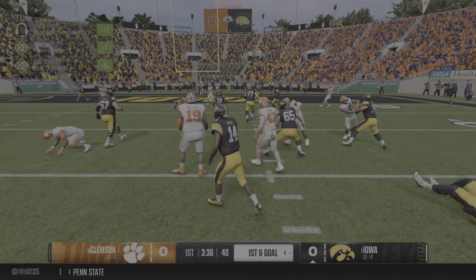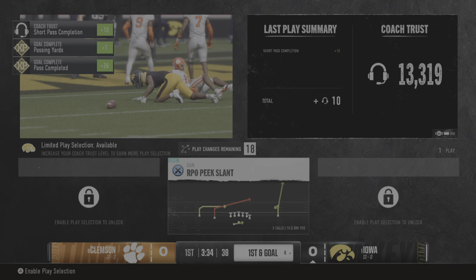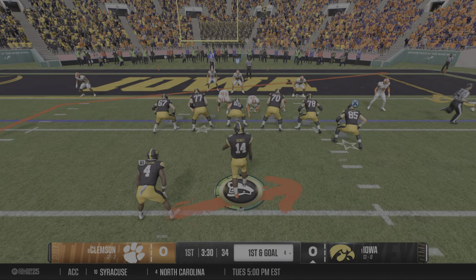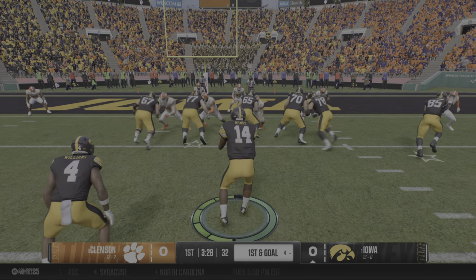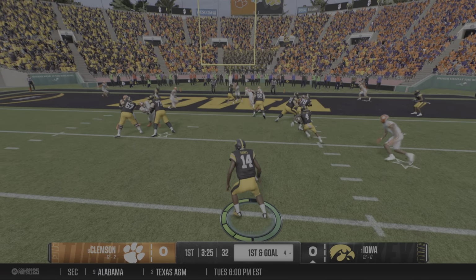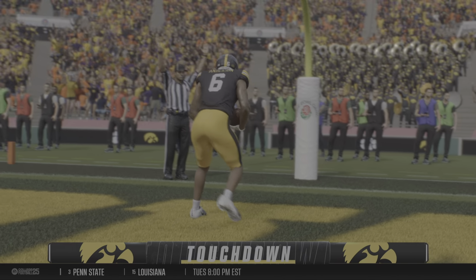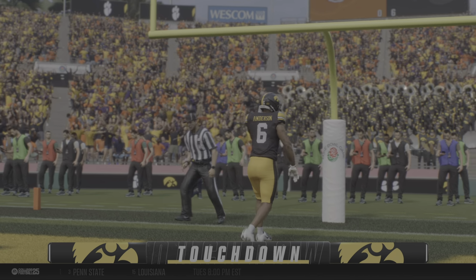The ball's in the air. Ball gets tipped. Keep in mind, the offense or the defense can get underneath that for a play, and the ball hits the ground for an incompletion. The Hawkeyes line it up with 1st and goal. Catch made in the end zone. Touchdown, Iowa.